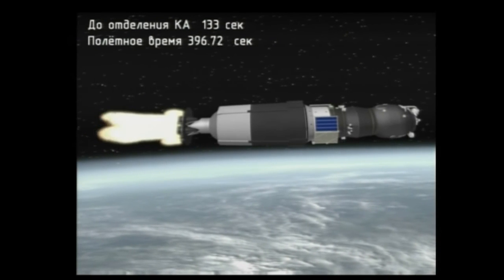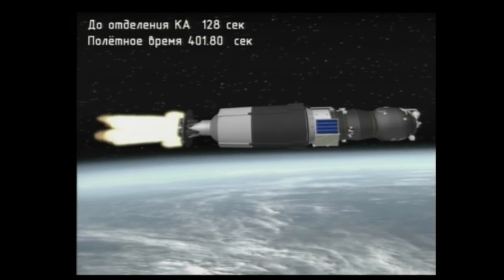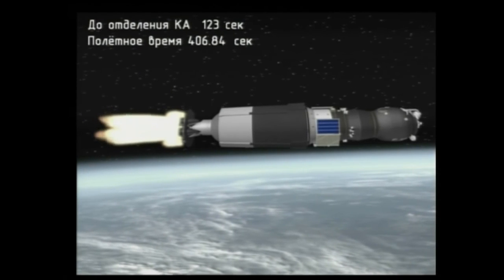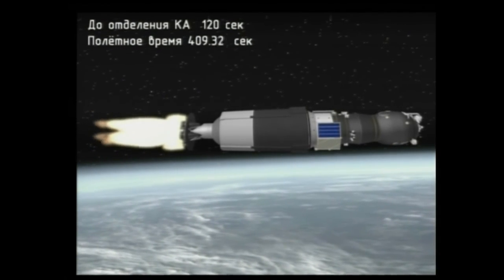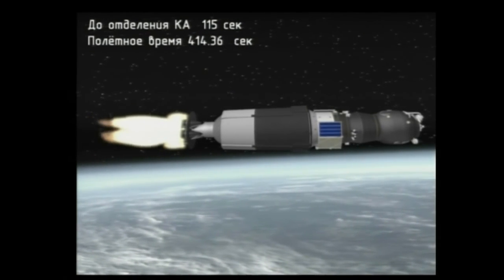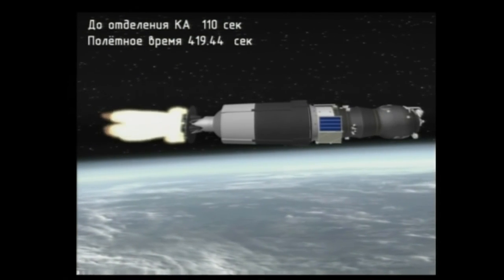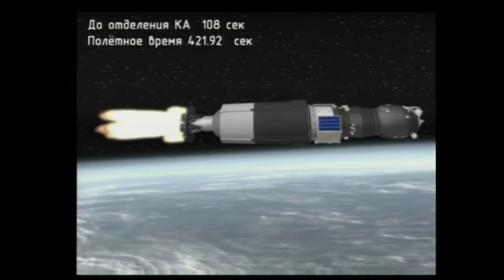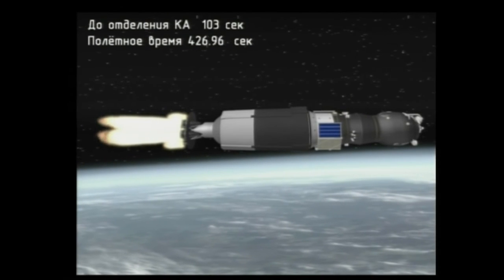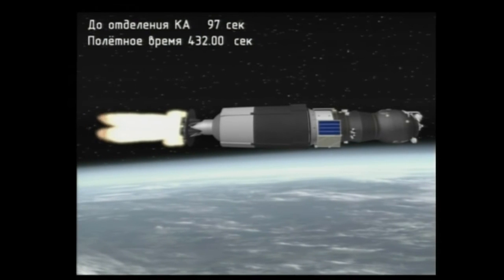390 seconds. All booster control parameters are normal. 400 seconds, vehicle stable. Everything's stable on the Soyuz booster, the Progress resupply craft riding on top of the third stage. 410 seconds. As we are now 6 minutes, 45 seconds into the flight with 2 minutes of powered flight remaining. 420 seconds, yaw, pitch, roll, and rotation parameters are normal. Good yaw, pitch and roll program reported. Vehicle stability is excellent.